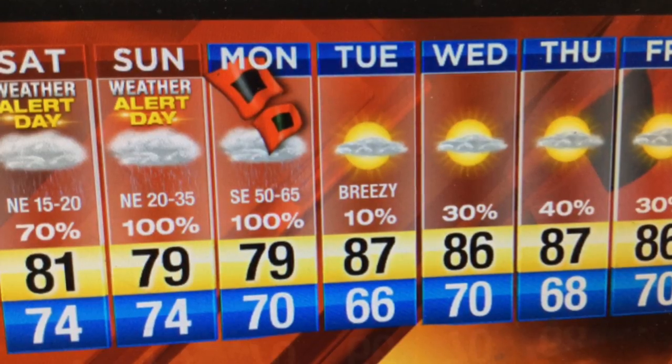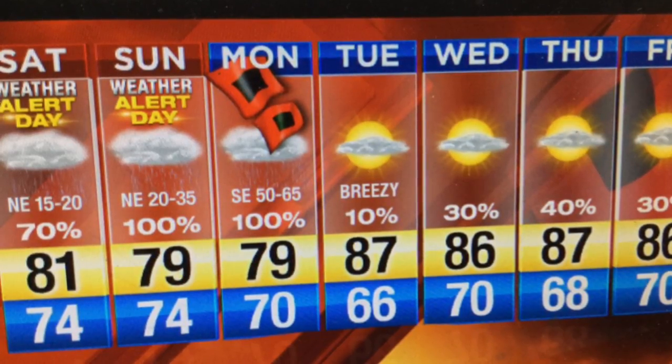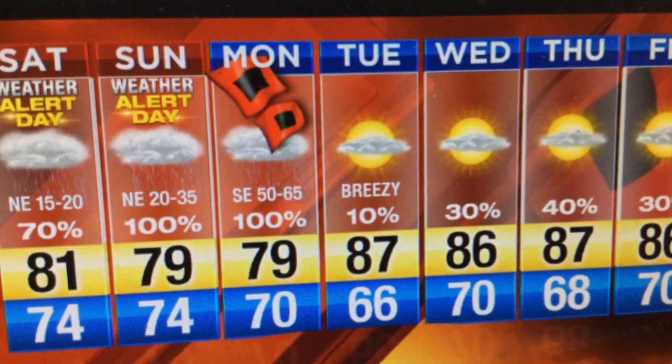Hopefully we don't have too much to clean up on Tuesday as the weather improves and we get back to closer to business as usual normal by the end of the work week, with afternoon highs in those upper 80s and isolated chances for rain.